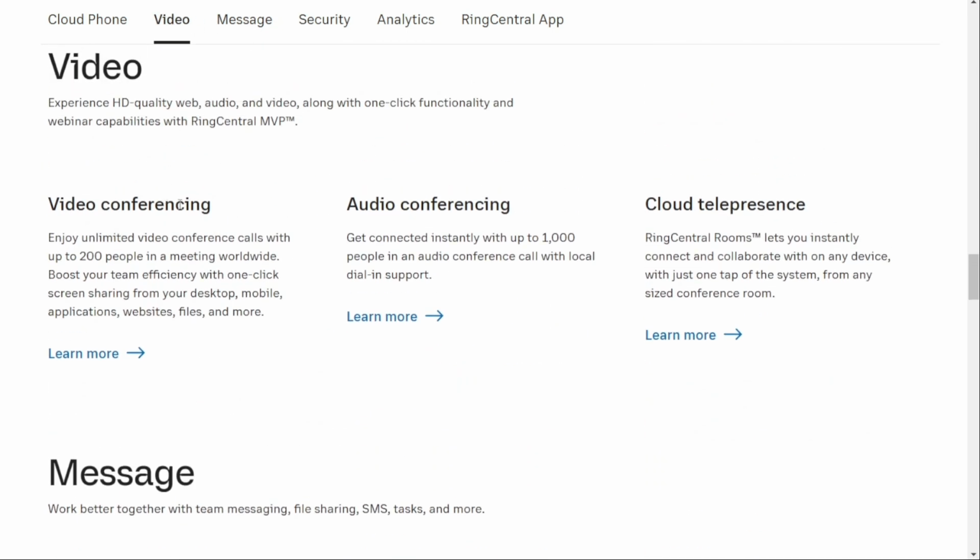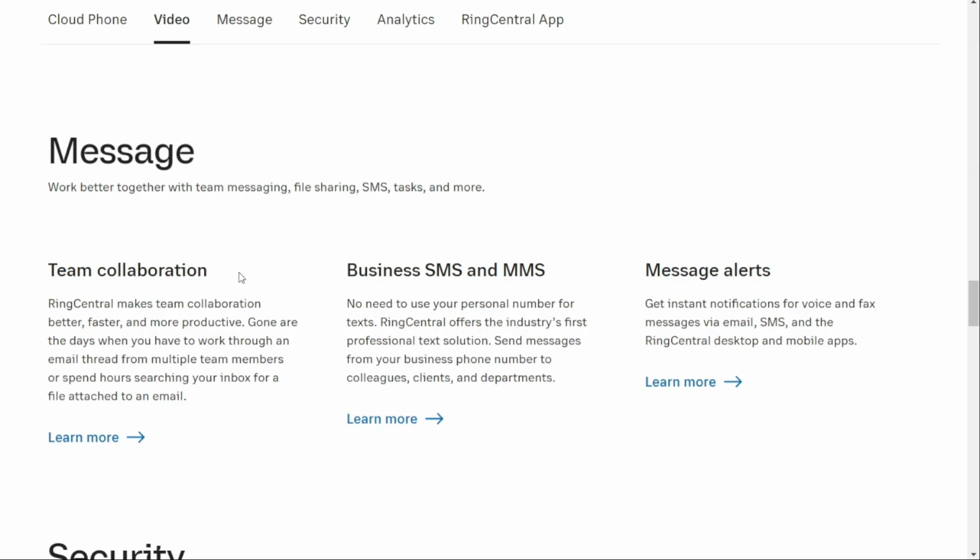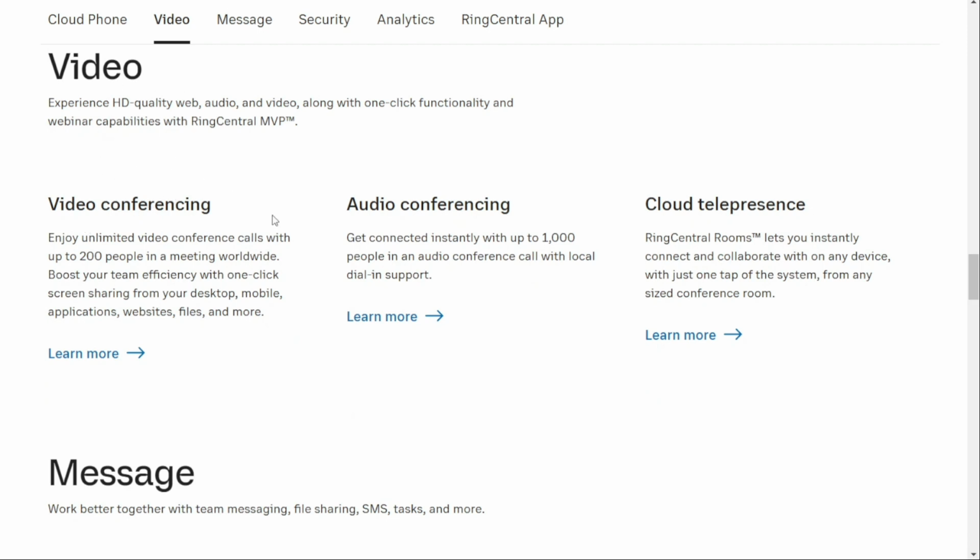It's that simple. And for the team messaging, with Ooma, you can enjoy team messaging, audio conferencing, and video conferencing all in one place. Plus, you can even send SMS messages from your business number and easily see if your colleagues are available with the presence indicators. RingCentral also offers a great messaging platform that allows for file sharing and chatting with your team. And if you're looking for a video conferencing solution, you can try out their free edition, which is perfect for smaller teams. And if you need more features like more participants, phone participants, and longer term storage of recordings, you can always upgrade to the paid version.